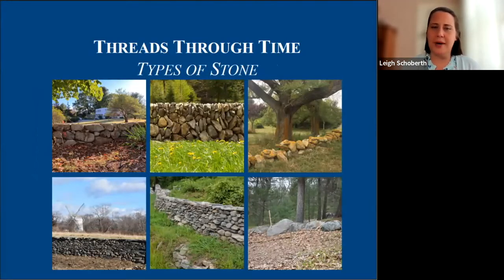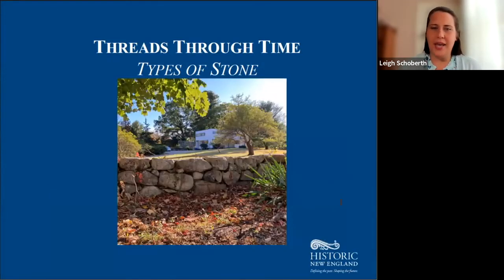The other thing we want to think about is the type of local stone, and how that affects the character of your wall. Just like the different types of wall, we want to think about what the wall is made of. If you take a close look at some of the examples here, at Gropius House, these stones have more of a bread loaf shape. So if we're doing repairs and need to bring in more stone, we want to make sure that we're matching these characteristics: the shape, the size, the color, the overall feel. This is a single stack wall, and we want to keep those characteristics.